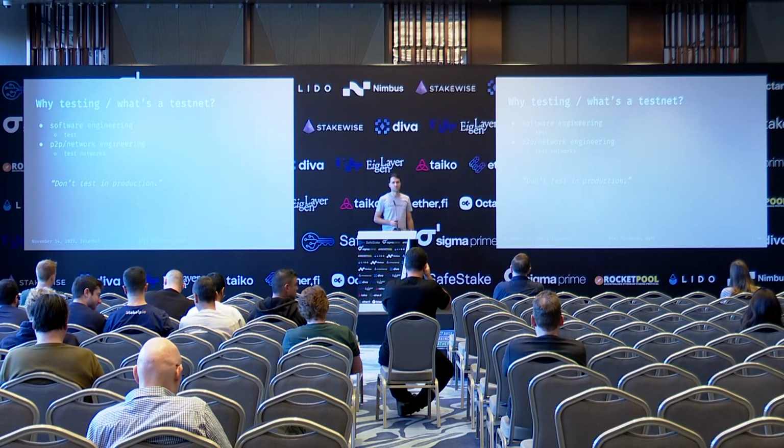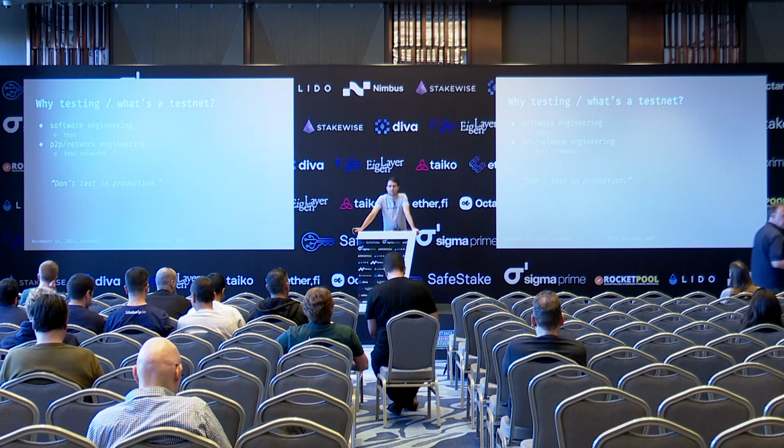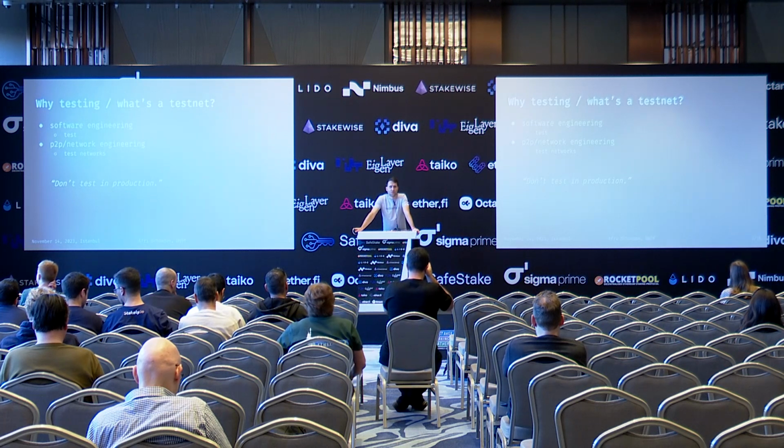What is a testnet? The non-technical explanation is, if you have a lot of ETH and you want to test out a new smart contract, you don't send all your ETH to it and just YOLO. You test it, you send a small amount, see if it works before you go in with the full thing.